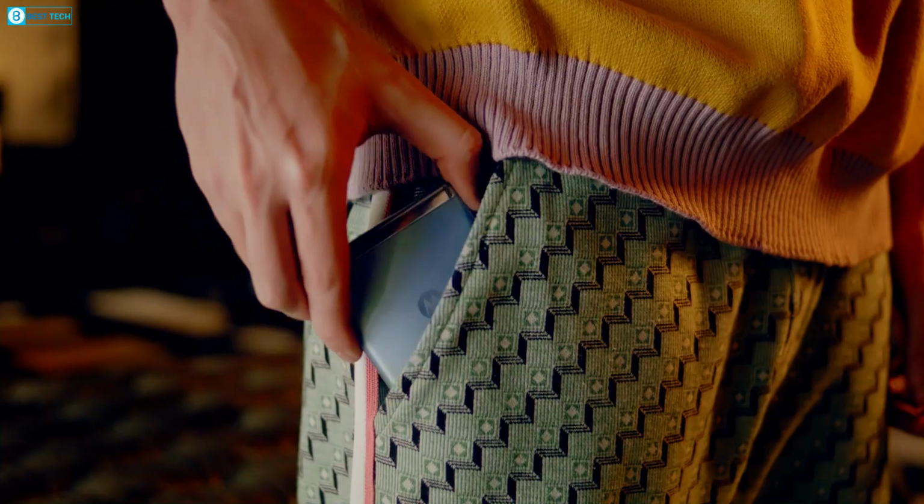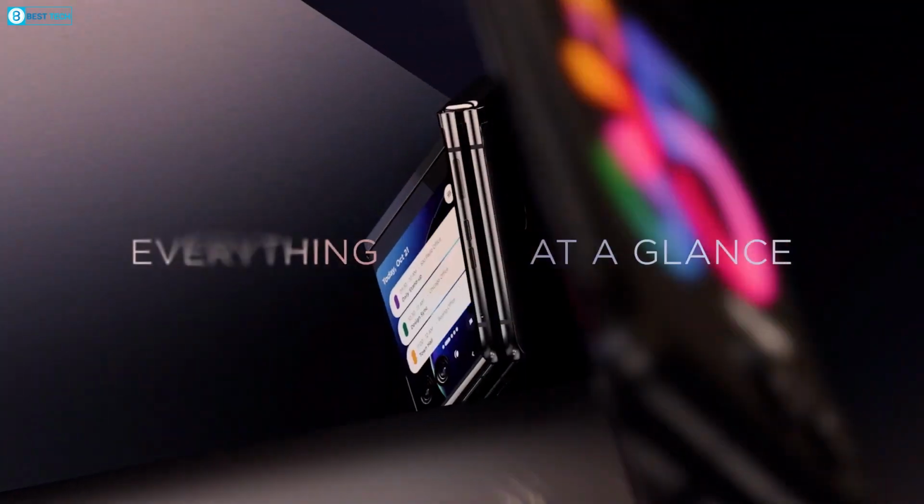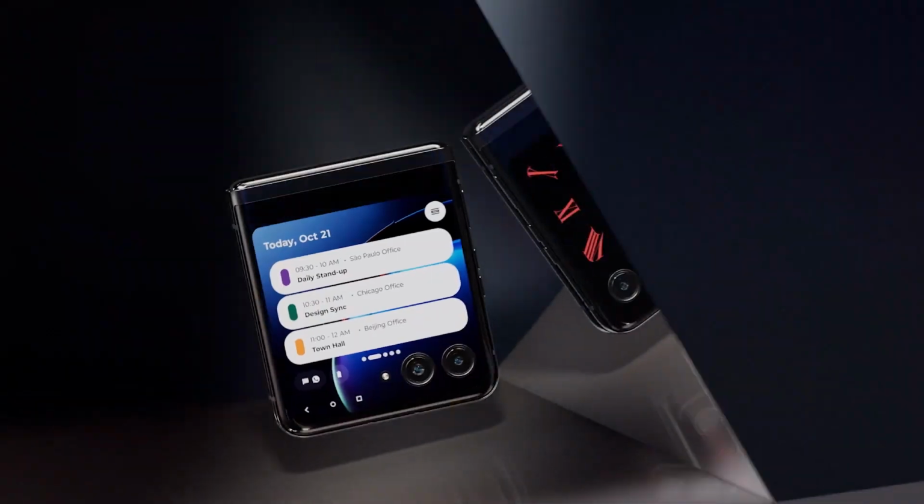If you're in search of a new foldable device and can exercise a little patience until June 23rd, the RAZR Plus is undoubtedly a compelling choice that merits serious consideration.